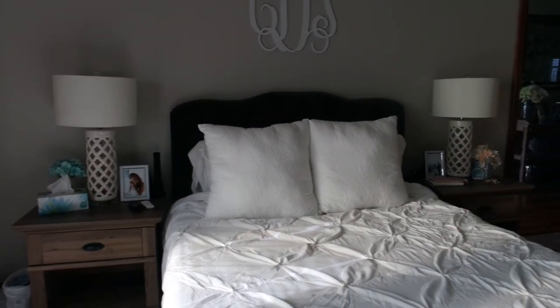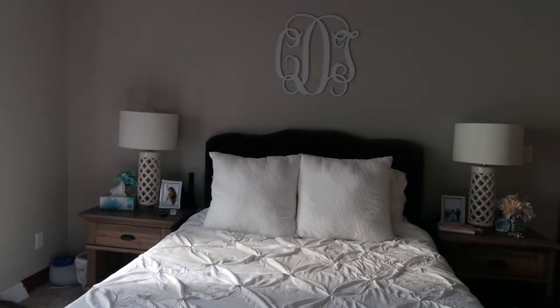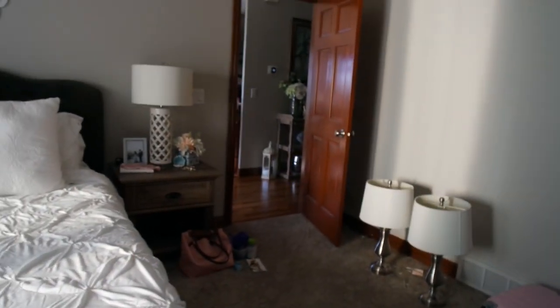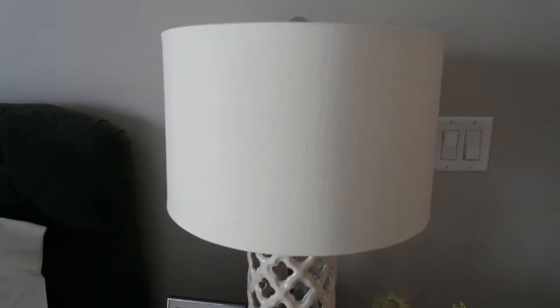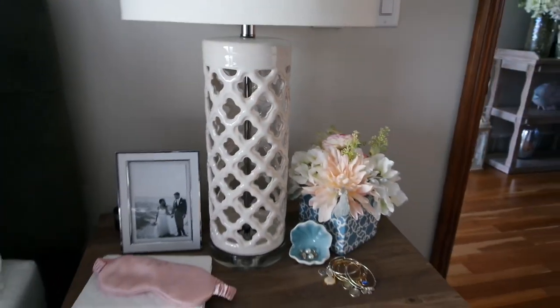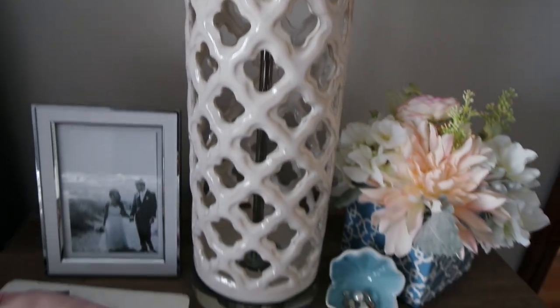Okay, so here are the lamps. Don't they look pretty? I think they look so pretty. I still have so much mess over there that I have to put away, and I have to put away the old lamps. But here's a new one. That's what they look like. And I did end up putting this new flower arrangement there. I think it's so cute. It has a little bit of color, but I just love this lamp, both of them, so pretty. I love the pattern.